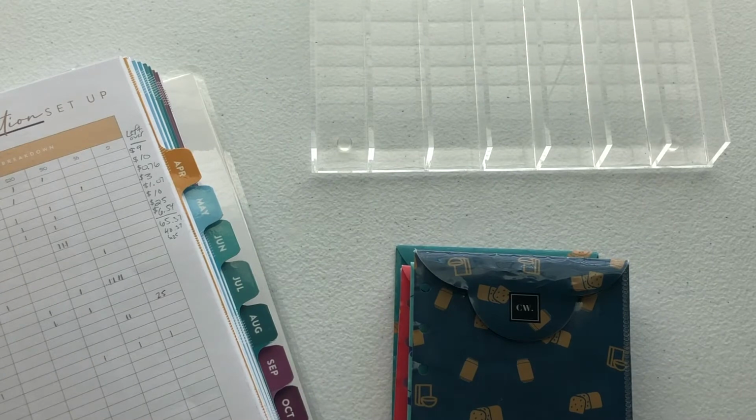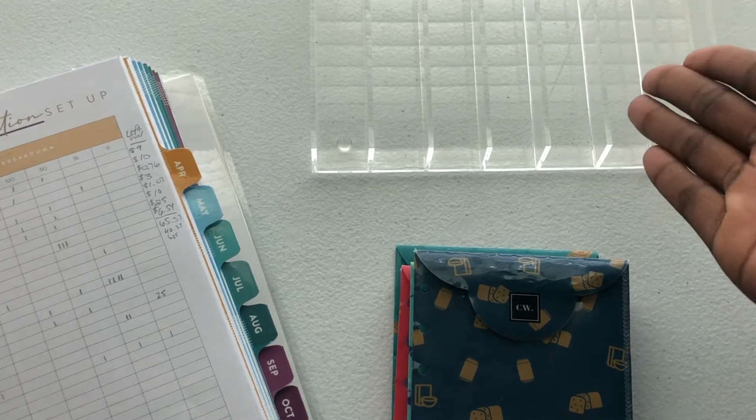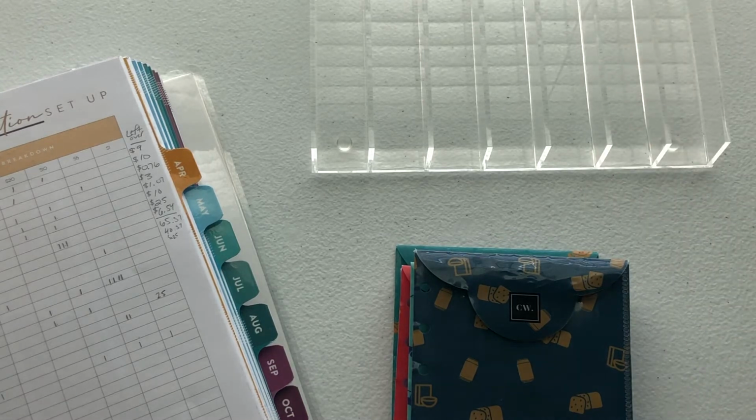Okay, so we are ready to go. And if you guys have noticed, I finally went ahead and got a cash tray, guys. Look at it. Oh my gosh, I'm so happy, guys. I got this from Amazon, and I will try my best to link it down below in my description box for those of you who are interested in getting one.